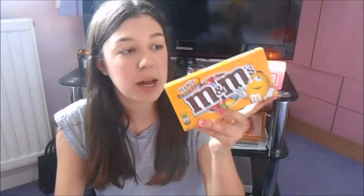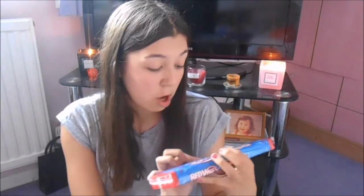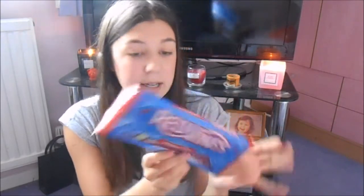He also got me a lot of American sweets, and we were going to do the American candy video, but we kind of ate all the sweets, so yeah. But I still have some left. I did not eat these personally because I hate them. I gave these to my dad. He got me the peanut M&Ms. I haven't tried these yet. He got me the Red Vines Original Twists.